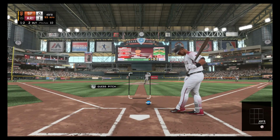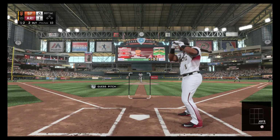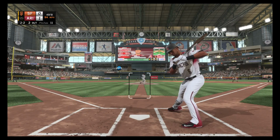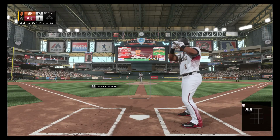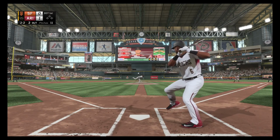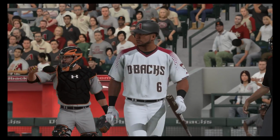Good job of holding up on the low ball there, and it's 1-2. On 0-2, if that's a curveball, a changeup, a sinker, then maybe you get a guy to chase. But it's much easier to lay off a pitch down there when it's a straight fastball. Swing and a miss. Blew the fastball right by him, and the inning is over.